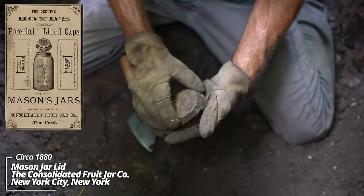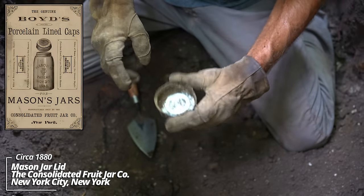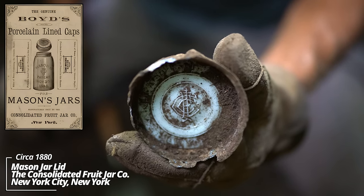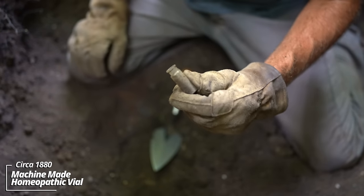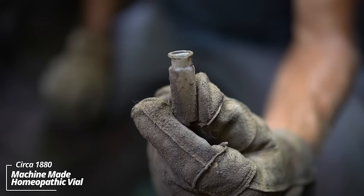Let's see here. It's like a canning jar lid. Oh, wow. Okay, CFJ, I think that's the Consolidated Fruit Jar Company, if I remember correctly. Again, extremely early. We have here a little homeopathic vial. Would have held little pills, powders of some sort.